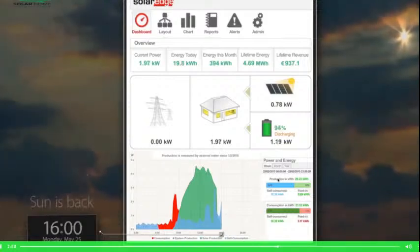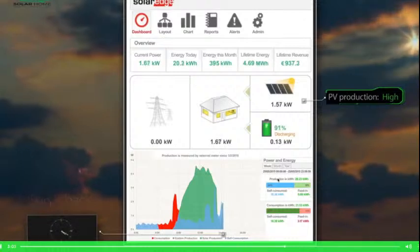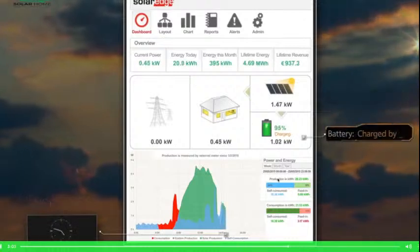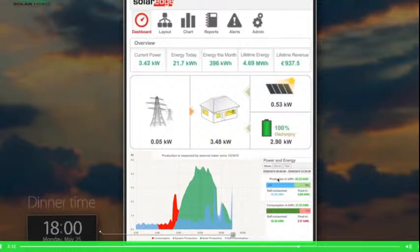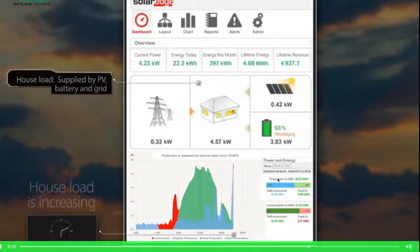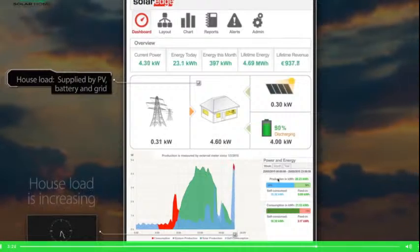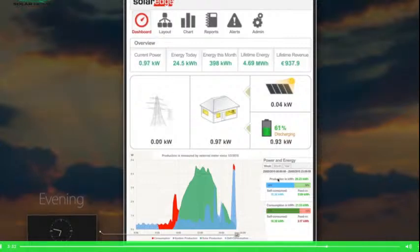At 4 p.m., the sunny weather has returned. PV production is back to levels high enough to supply the loads, charge the battery, and even export excess energy to the grid. It is now 6 p.m., dinner time. Daylight is turning to dusk, and PV production is winding down for the day. The low PV generation isn't able to supply the high energy consumption. With demand exceeding the battery's continuous power output, the grid is used to ensure that the high energy demands are met.